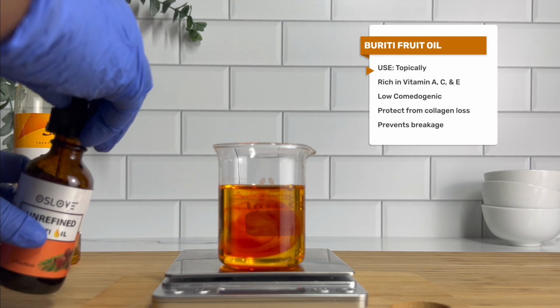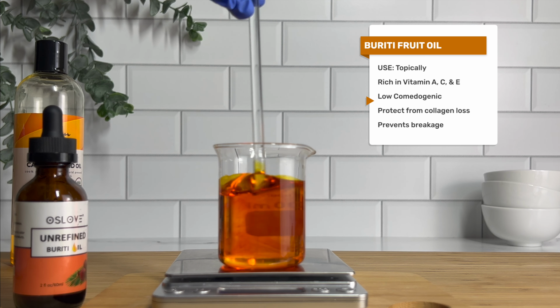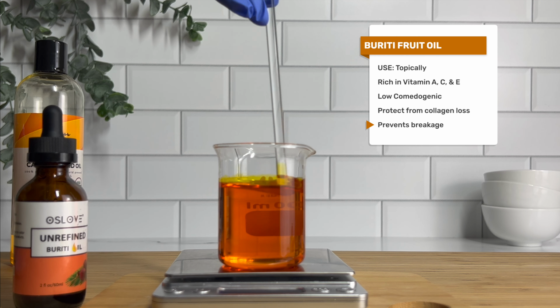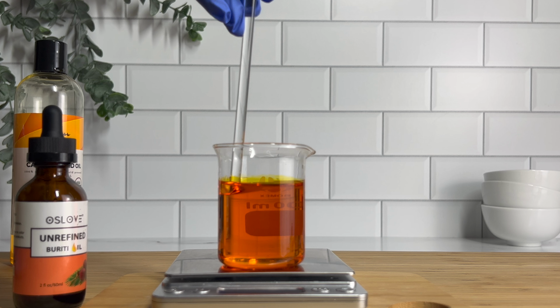So for Buriti oil, you want to use it topically on your scalp and also on your hair. It doesn't clog the pores, it's very lightweight, and it absorbs fast. It will protect your hair and scalp and improve elasticity of your hair. So this is going to help prevent any type of breakage. It's going to lock in that moisture and keep your hair hydrated, okay?